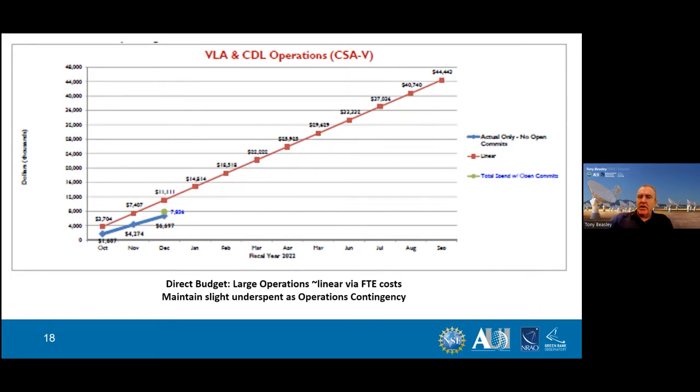In the blue, you see the actual spend against that plan each year. And this is the way we tend to play. We carefully monitor the spend across all the different parts of the observatory. And we tend to underspend slightly where we can, in case something happens and we need to do some sort of extraordinary expenditure. Next slide.